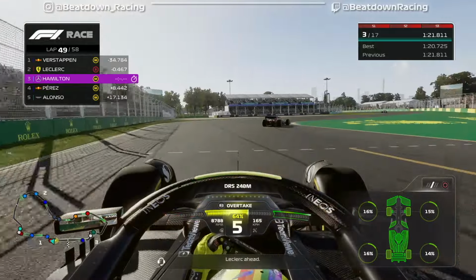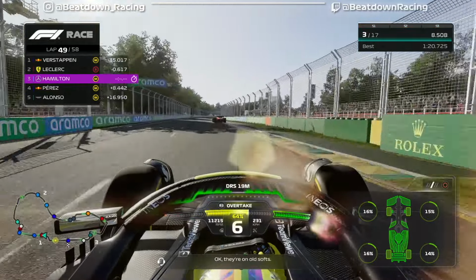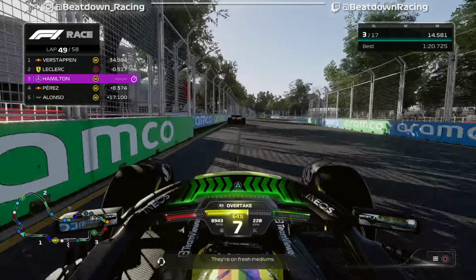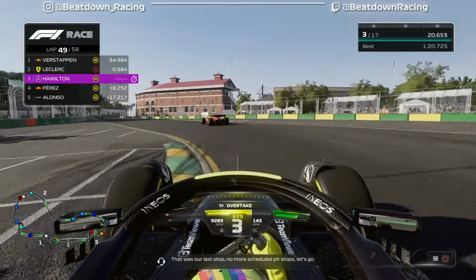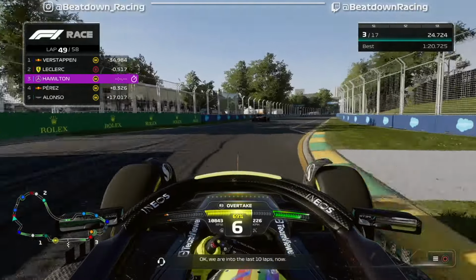Done. Leclerc ahead. Okay, the gap is less than a second. Okay, they're on old softs. Perez behind. Okay, so the gap to the car behind is 8.8 seconds. They're on fresh mediums. Our gap to first place is 34.8 seconds. That was our last stop. No more scheduled pit stops. Let's go. Okay, we're into the last 10 laps now.